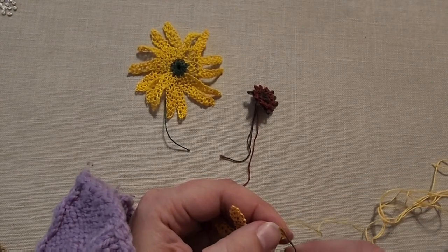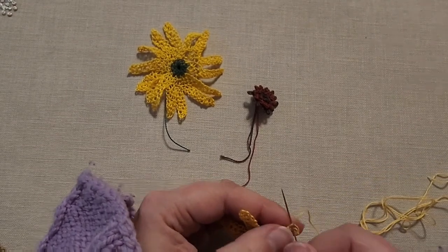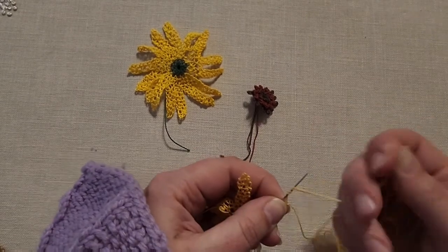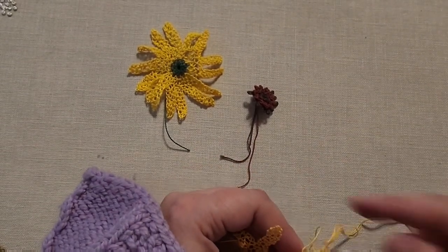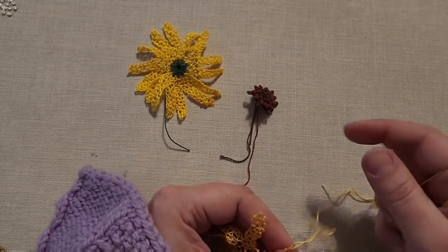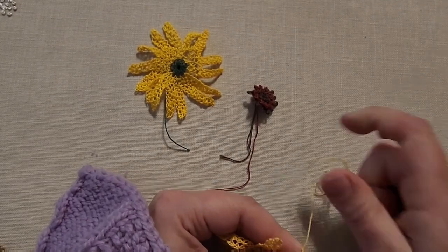Oh my goodness, I can't even see what I've done. Oh well, so I've made a mistake. Whatever, I'm just going to go ahead and set another knot in here. It's a tiny mistake. I forgot to add my closed loop on the outside of this before I did my straight return. Gosh, that's annoying.